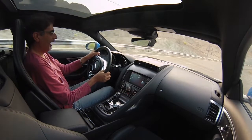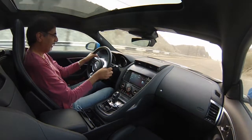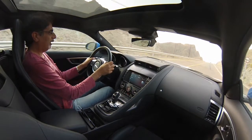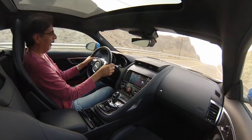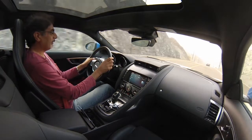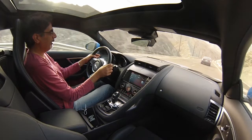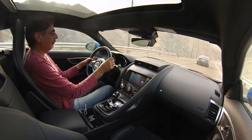That's great. And I'm going to go into sports mode now. Wow, suddenly aggressive changes. Does have paddles as well, and we'll try those in a minute. But honestly speaking, you do feel the car is light as one. There you go, bang, bang, bang, pop, pop, pop. One of the first things that I immediately felt with this car was that it was lighter.